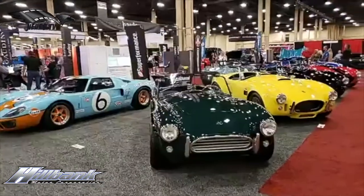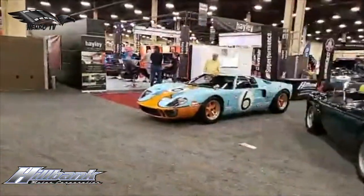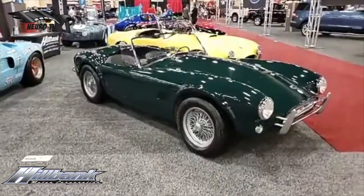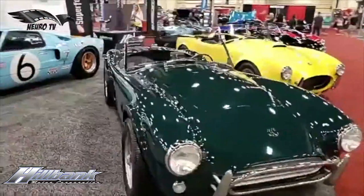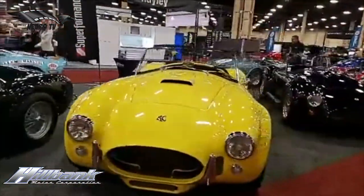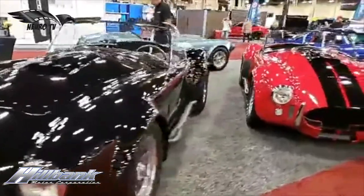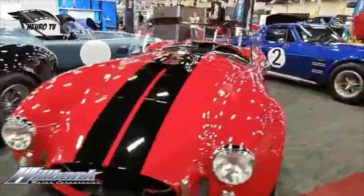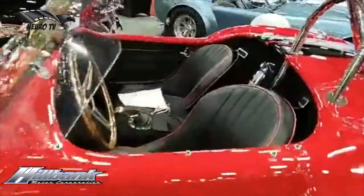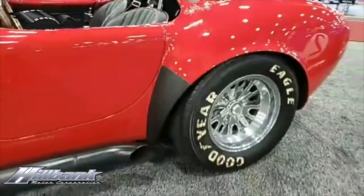Here's the display for Hillbank Superformance and Shelby Legendary Cars. We've got our Gulf livery GT40 Mark 1 and our British Racing Green slab side, which was just featured on Autotopia LA's YouTube channel. And we've got a beautiful yellow 427 Roadster, a beautiful black 427 SC, and a Monza red and black car. That one's got a 550 horsepower Roush motor in it and is pretty cool. Got a little red piping on the seats. Very nicely done car. Polished 15-inch wheels.